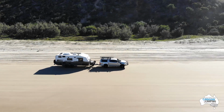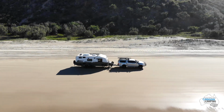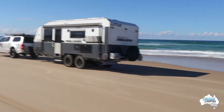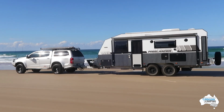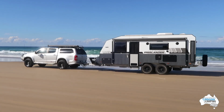Driving on the main part of the beach, Matt is keeping to the left-hand side to allow other vehicles to pass us. Here we're travelling at roughly 50 to 60 km an hour. As you can see, the sand is rock solid, the van is moving over it really well, and apart from a couple of bumps here and there, it was all smooth sailing.